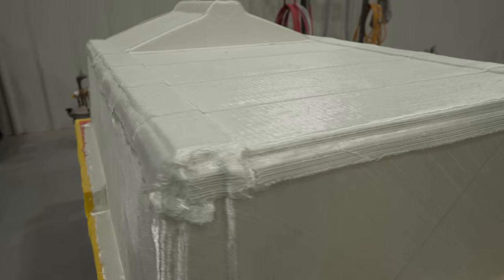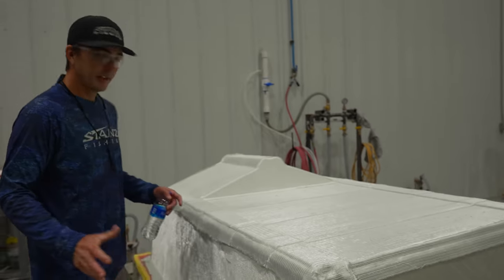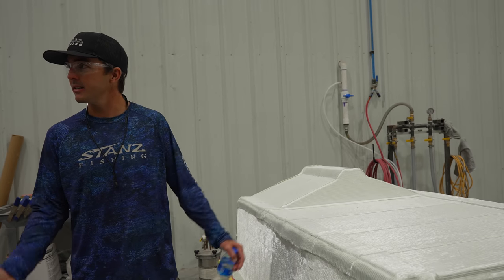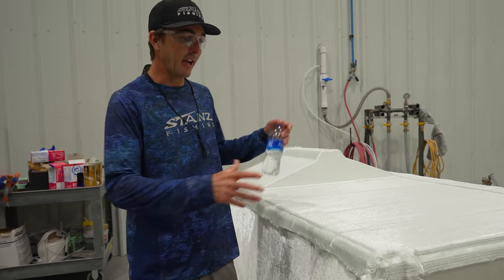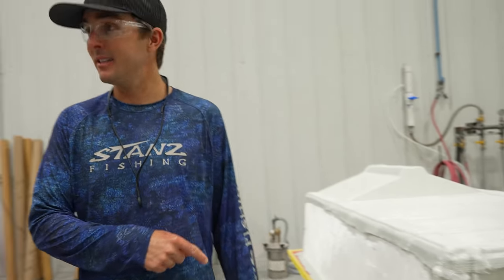Is this going to be vacuum infused? Yeah. So that's all the fiberglass on there now. And then you bag it, then you infuse it, correct? So they're going to put a bag on it, they're going to vacuum infuse all the resin there. That will be done soon.